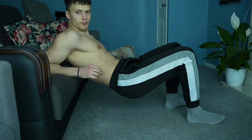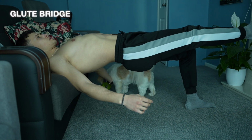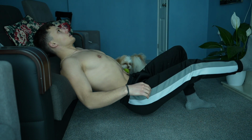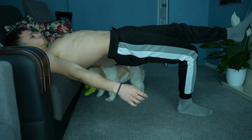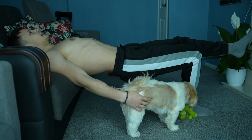Okay, we got distracted, let's stay focused, and the next exercise is glute bridge. Place your back on the couch, keep one leg straight and use the other leg to perform the movement. Repeat after me and don't forget to squeeze your glutes. Do this exercise for 15 reps for each leg, rest 1 minute and repeat 3 times.